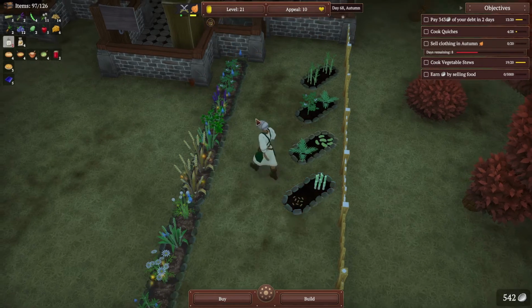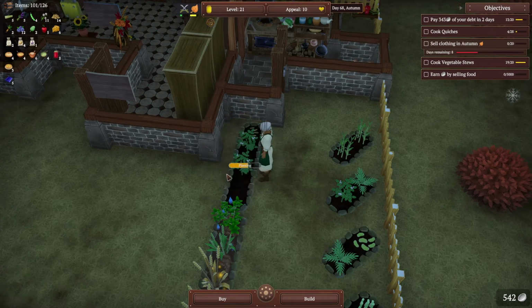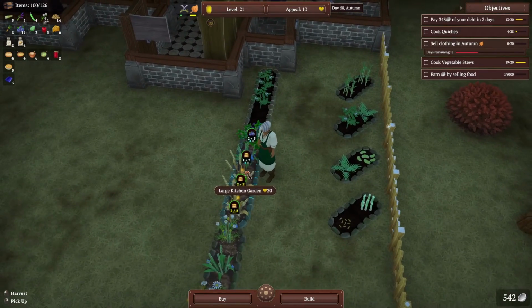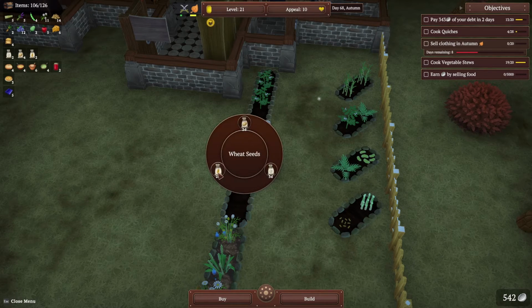Let's put chamomile seeds in the ground. However, that is, yeah, that's lavender. That's really handy. Okay, right, water that. Can we put lavender straight back in? Thank you. And what's over here? Wheat. Okay, we'll make some more quiches. It's all good. So, yeah, get ourselves more wheat and another bit of wheat.